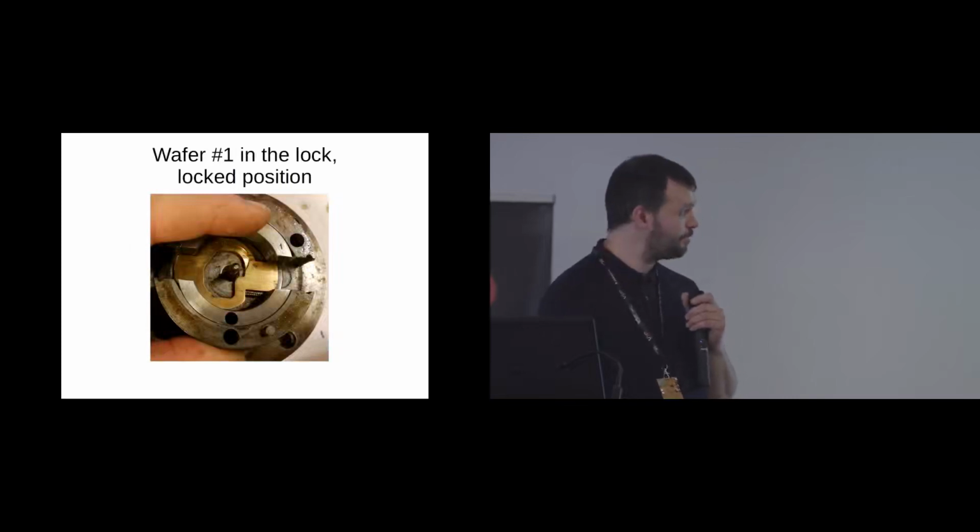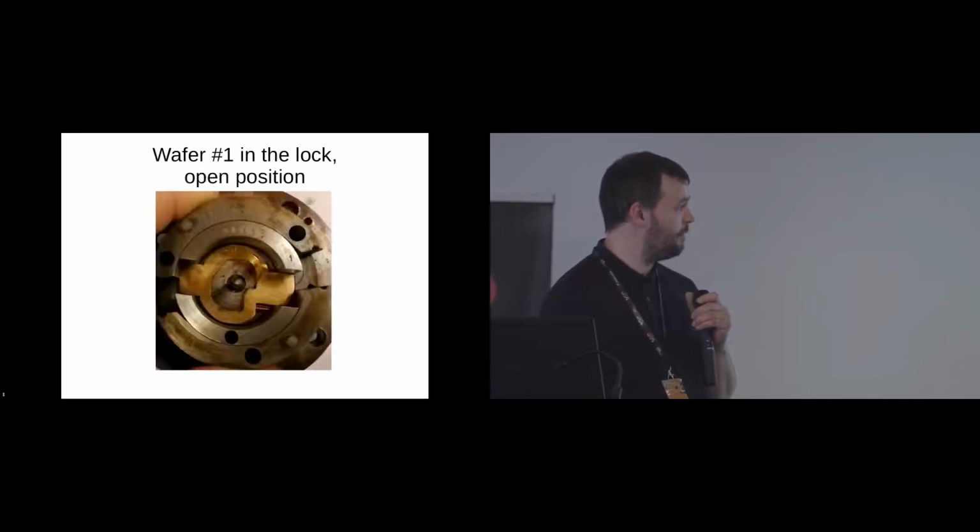This is the number 1 wafer inside the core. In here you can see it's not at the shear line, and here it's past the shear line. So it locks on both sides basically. It's a double acting wafer. If you push it in too much, it will block here. If you don't push it enough, it will lock here.